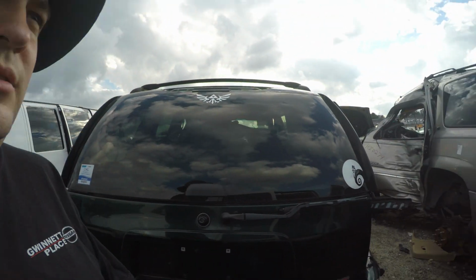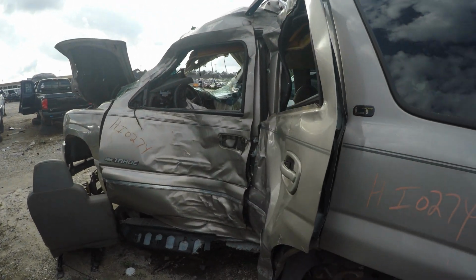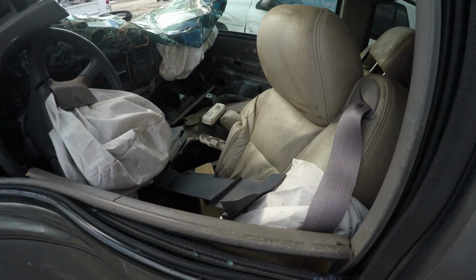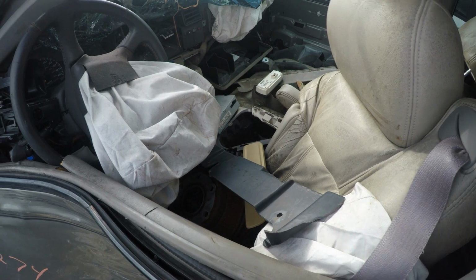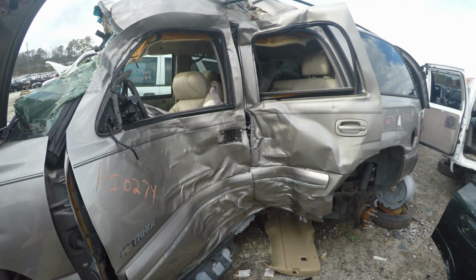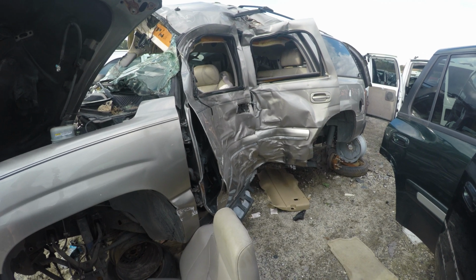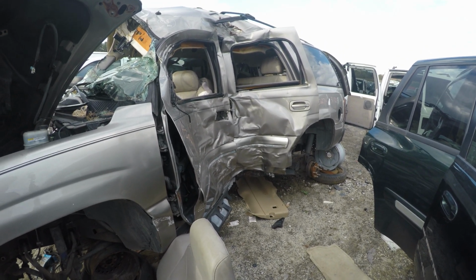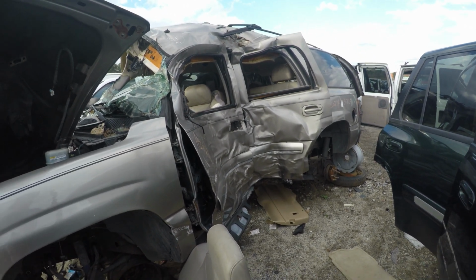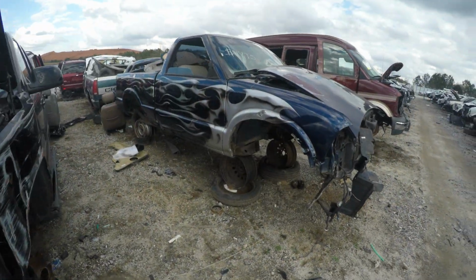I just came across this Tahoe over here. And that is a bad one. There is like no survival space in here whatsoever. Yeah, there's a little bit of blood in there too. I don't know if this person made it or not. I mean, it could have been a really small person, they were able to just squeeze out of there. But there's no evidence of them trying to cut a person out of this car. So that's not a good sign.